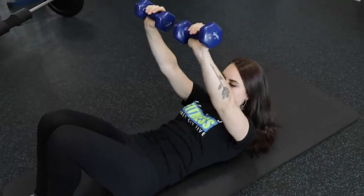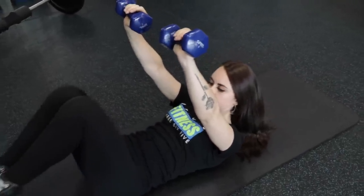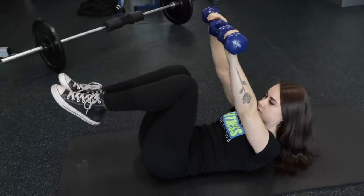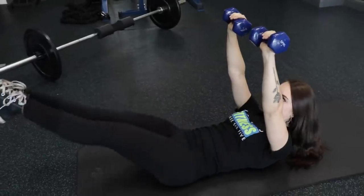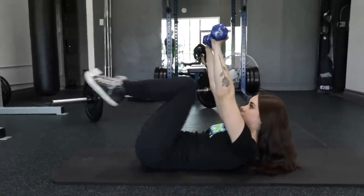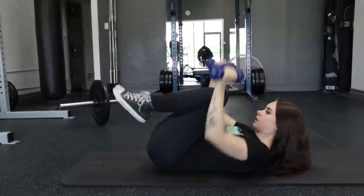Really think about drawing your belly button in, okay? Your lower back should be in contact with the mat the entire time. Shoulders should be lifted up the entire time. Knees come in, and straight out, 45 degrees. You go for 10 of these, okay? And then I'm gonna have you stand up.